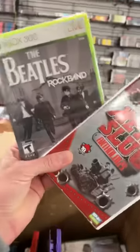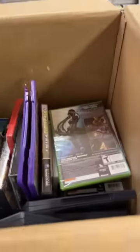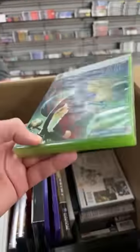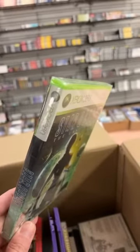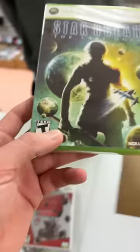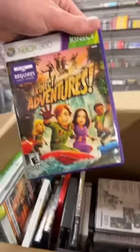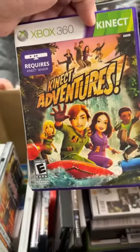Metal Slug and Rock Band game, the Beatles version. Ooh, Star Ocean. Is that a sealed copy of that as well? Well, to find, you just never find sealed games anymore, especially after all this time. Somebody would have opened it by now. The Kinect games back on the 360. I remember Kinect Adventures. Loved this one.